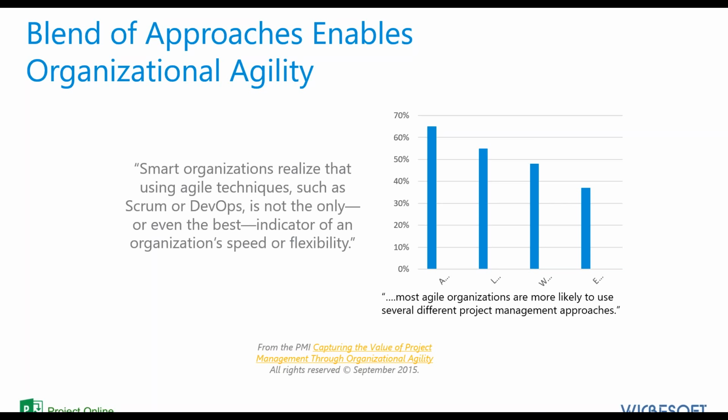When you look at PMI's publication on capturing the value of project management through organizational agility, they came to the conclusion that smart organizations realize that using agile techniques such as Scrum or DevOps is not the only or even the best indicator of an organization's speed or flexibility. They're saying that most organizations are more likely to use several different project management approaches, and to be agile, they have to find effective ways to blend those within the organization so that they have the right approaches for all the different types of work that are going on.